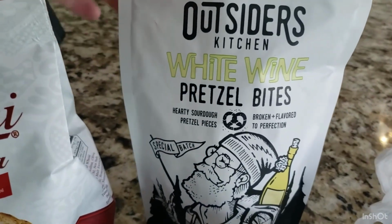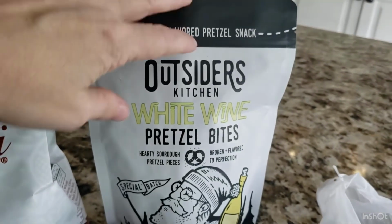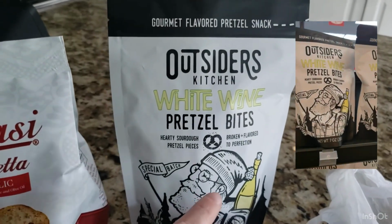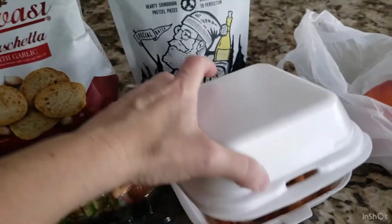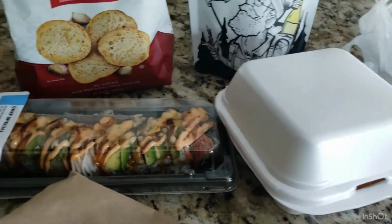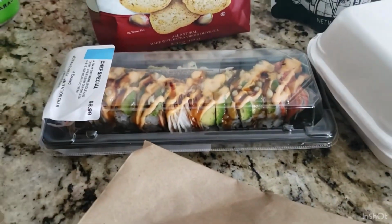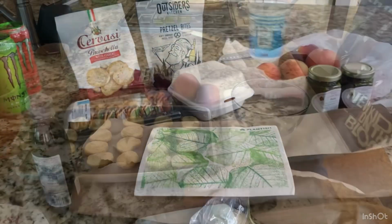And then also, I don't know yet, I'm going to check these out, these gourmet flavored pretzel snacks. I just eyed them. They had like 5 different varieties, but white wine and pretzels and bites, yes, okay. I went with an empty stomach and that's why I hit the hot food bar. Got me some noodles and then some sushi, which I love. This is everything we got. It's a short little trip, but it's going to be perfect for what we're going to whip up.